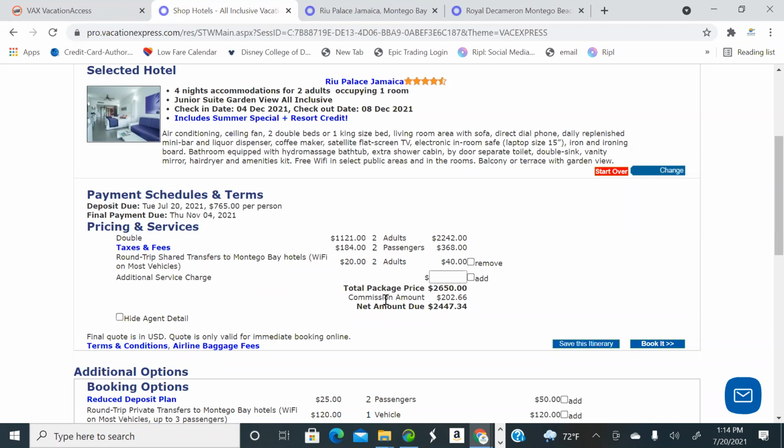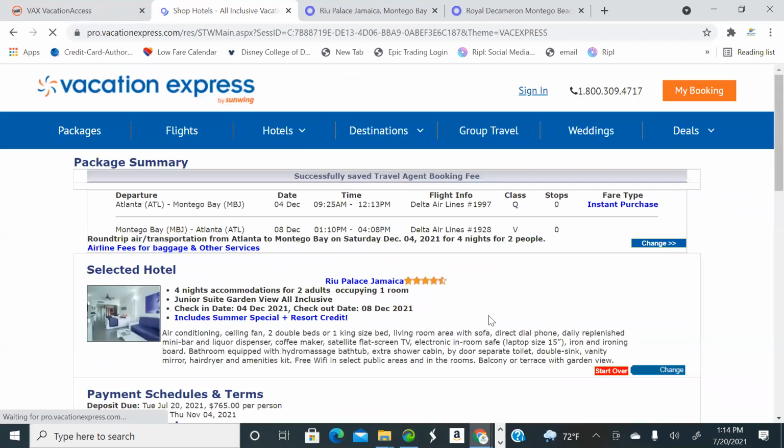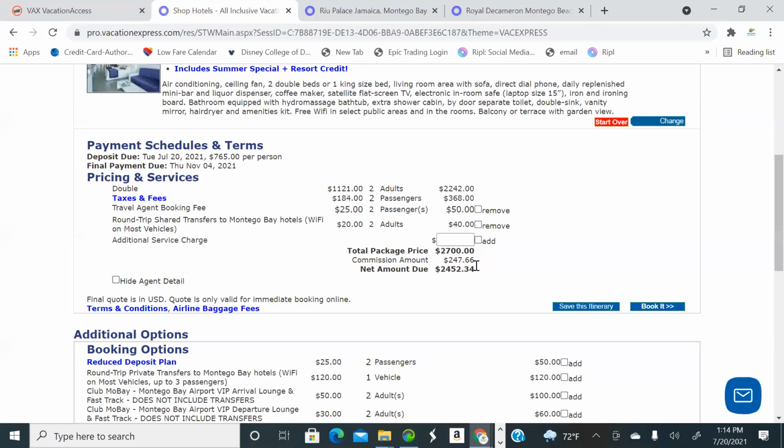Here, another thing I love about Vacation Express, here's your commission. Let's say you're not happy with your commission. Let's say you have these clients that are driving you nuts. You could always add more. You could always add a little bit more of a service charge. Let's say I want to add another $50. You just got to wait for the page to load so it can show up. Okay, so now it's 247.